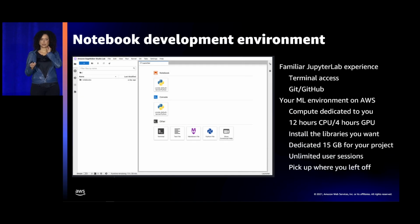Then once you open your project, this might look familiar to people who are familiar with JupyterLab. This is your console for where you can actually open up your notebook, view it, run it. You'll have terminal access, Git and GitHub access. This is your environment to play with. So the compute is dedicated to you for your entire user session. And you'll be able to pip install any libraries that you want, not just the ones that we give you out of the box. This is completely open for you to install what you want. Like I mentioned earlier, you get 15 gigs for your project space and unlimited user sessions. You just can't have 2 user sessions going at the same time, just one at a time. And like I mentioned earlier, we save your project off for you so you can come back and pick up where you left off.